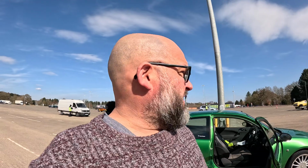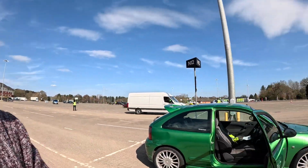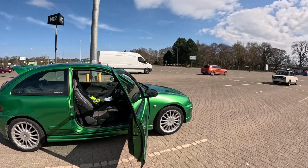Right, so we made it up here. We're in the sort of North 12 lorry park. I was a bit worried about getting up here because I've got a bit of a coolant leak, but it's a nice drive up here actually. Car definitely needs rebushing at some point. It's a little bit skittish, not quite as planted as a ZR should be, but there she is.